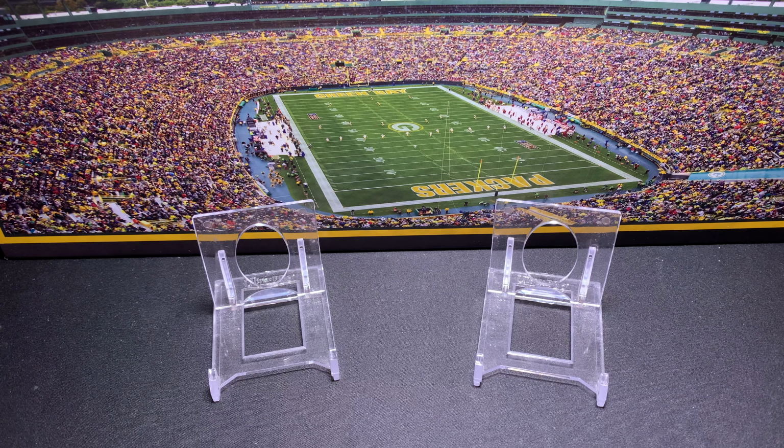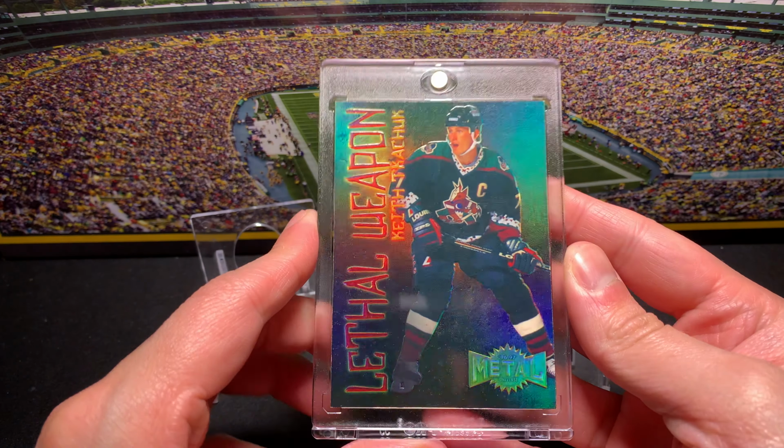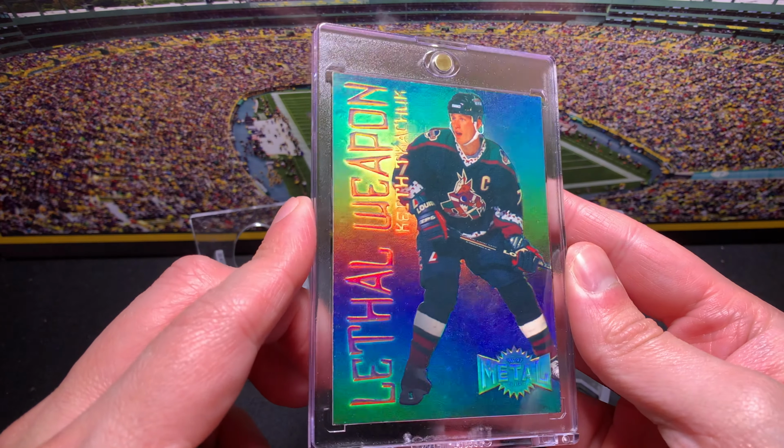But now let me show you a couple of some 90s hockey, a little bit more of what you're used to. I won't consider this a new PC, it really isn't, but I've definitely been picking up some cards here and there for fun, especially of this player and of some of the card sets that this player is in. The first one is for 96-97 Leaf Metal Universe. This is the Lethal Weapon insert, and this is the Superpower variant. So we got ourselves a Keith Tkachuk.